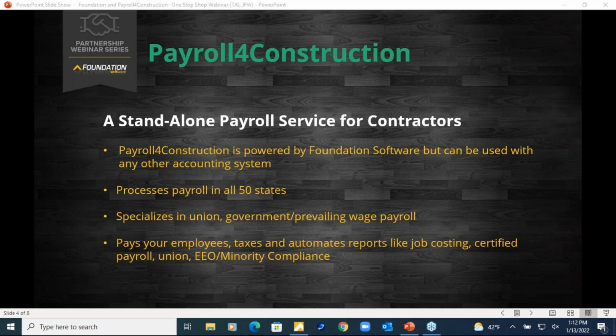Because even after you pay your employees and your taxes, there are still a lot of steps in compliance reporting that need to be done. So, certified payroll, EEO, union, minority compliance reporting.